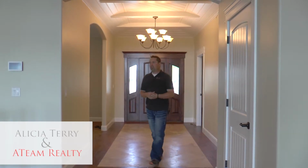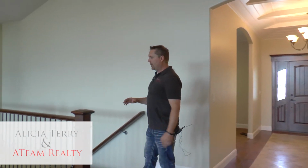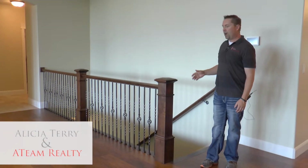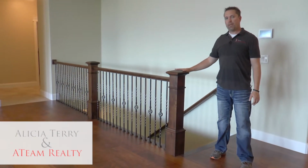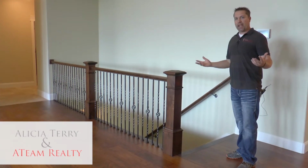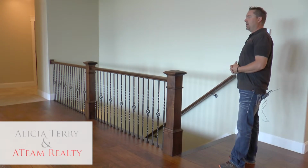Over here in the staircase, we've got the railing. This railing is a very typical railing for us. It's got the square box newels, and then it's got the metal balusters and whatnot on that. This is a standard type feature for us when we get into our railings and stuff.